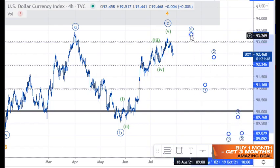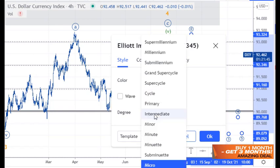I need to adjust them up here to minor minutes.